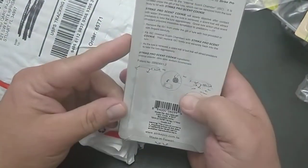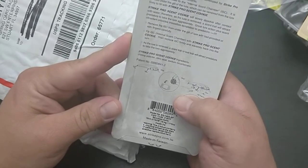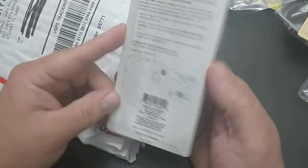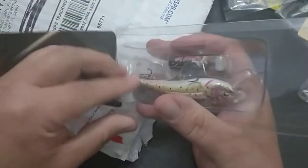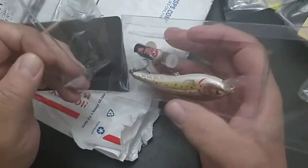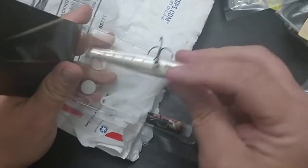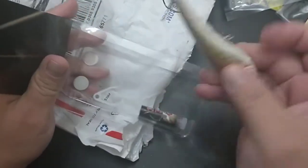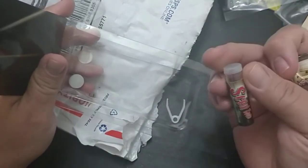I don't know what this whole thing's for. It says trailer. Revolutionary lure design by Strike Pro, which incorporates scent attraction. Okay, so that's what that little tube is. It's an attractant. What's this white ring in here? Oh, that's to put the attractant in, I guess. Okay, use that white ring to open up this cavity right here, and then you put the scent in it.